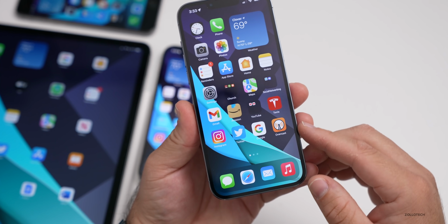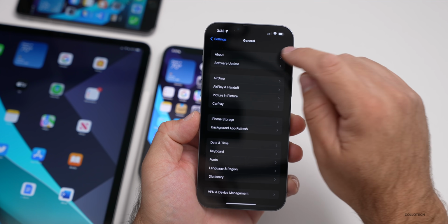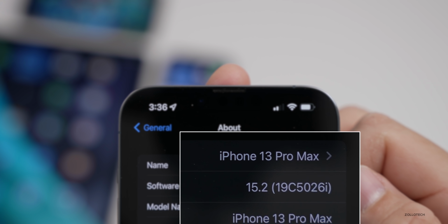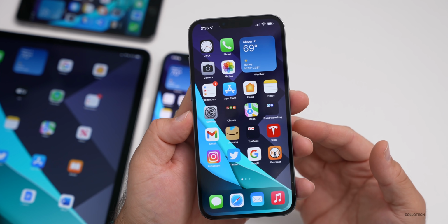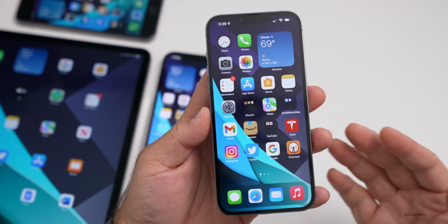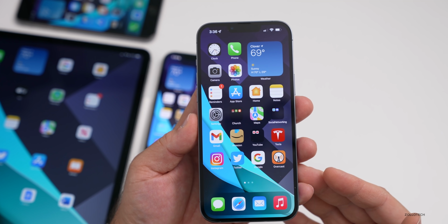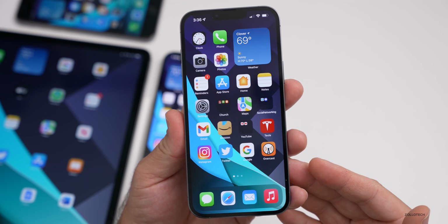Now let's go ahead and take a look at the build number and talk about what's new. So we'll go to Settings, then General, then About. The build number is 19C5026i, and this particular build means we'll probably have at least a few more betas until the final release with an I at the end. Typically, it takes 3 to 4 betas before they'll release one to the public, so it could be a little while now.